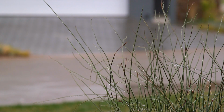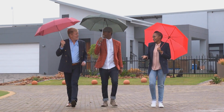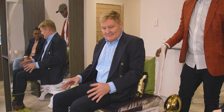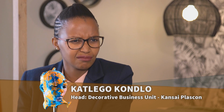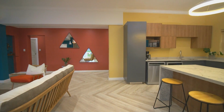Previously on Win a Home, even the rain couldn't put a damper on the judges' critiques of the living rooms. Guest judge Stephen Pellerade had a problem with pillows. You know what? I need to get rid of at least one. While Donald and Katlego had their own problems. I'm a bit confused about the room. What's going on with this TV? Fortunately, they agreed that one living room ticked all the boxes, and Team House and Leisure broke the 3-way tie by winning the lounge challenge.